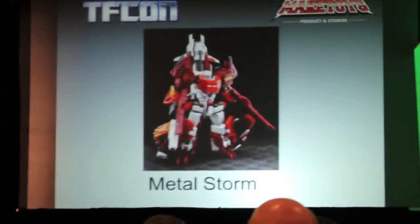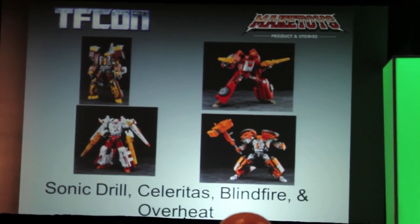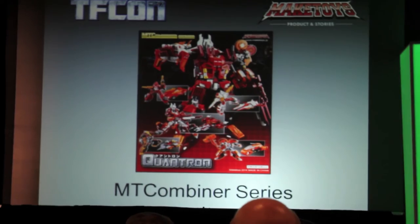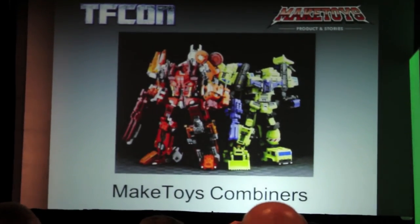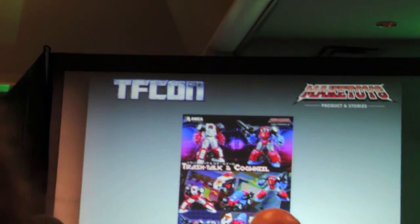The version of Scattershot, Battlestorm, Sonic Drill, whatever that name is, Blind Fire and Overheat. So they have combiner series, which implies there is more than one or two. Size comparison between the previous combiners. The Mega Mech series, which was hugely popular with people, because everyone loves Swerve.